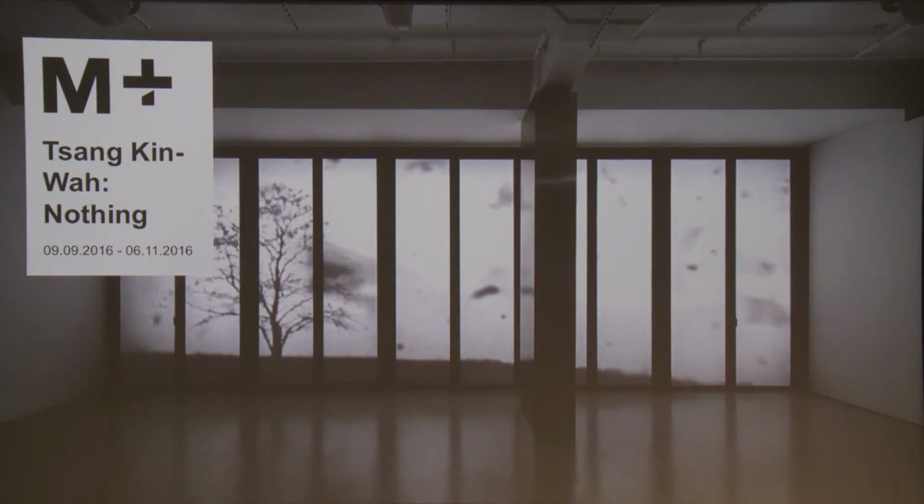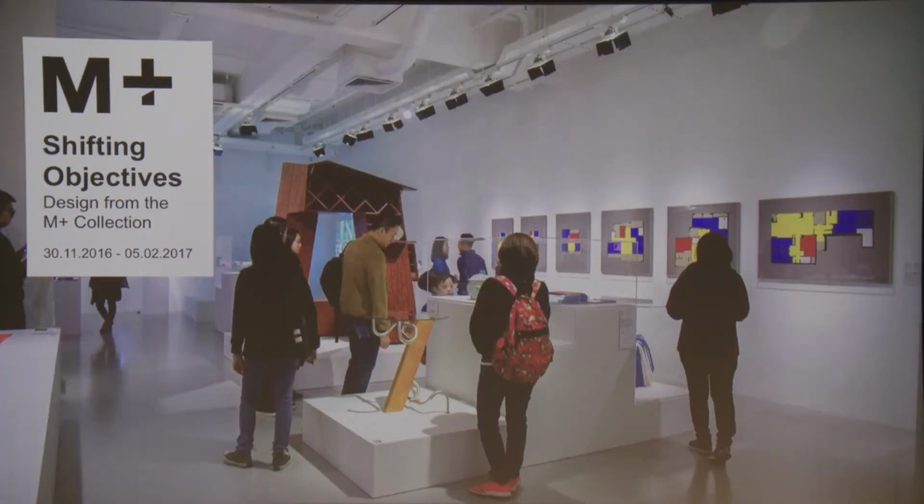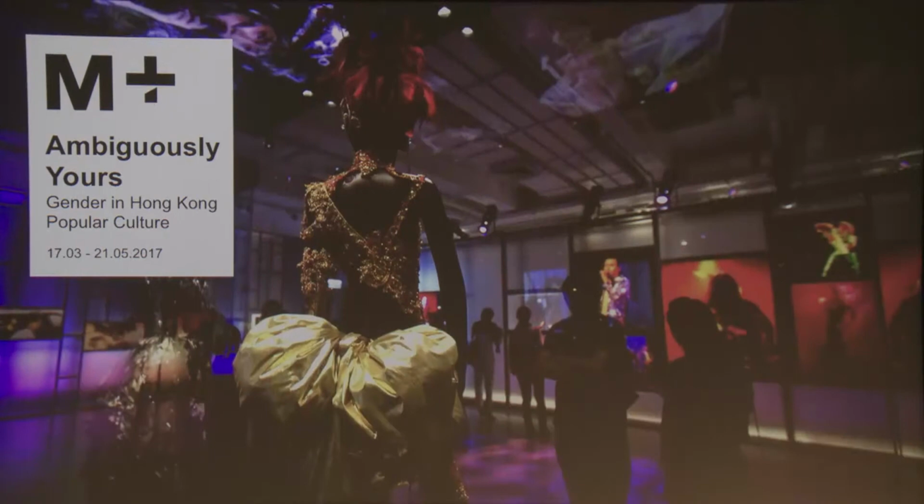So the first exhibition was Zhengin Wao, which some of you may have seen in Venice. That was the first Venice Biennale presentation that we were able to present in the pavilion. I won't talk at length about each of these projects, but the next exhibition, Shifting Objectives, was the first time that we were able to show projects or collections from the design collection, looking very much from a transnational perspective and making links that really speak to the region, and that was curated by Eric Chen. This is the project that I'll talk about in a moment.